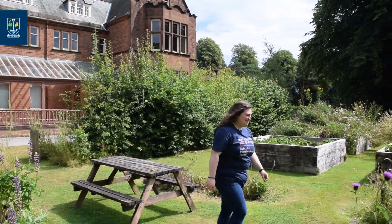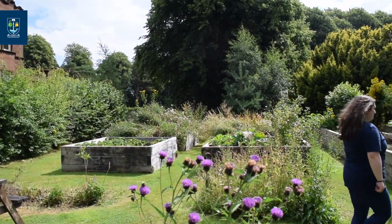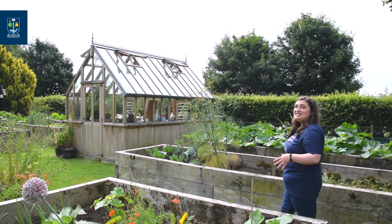So now let's take a bit of a closer look at our teaching garden. Welcome to our teaching garden! It's absolutely amazing to have this resource right at our doorstep.